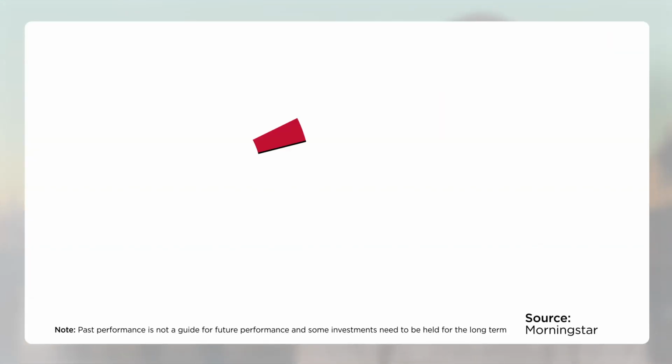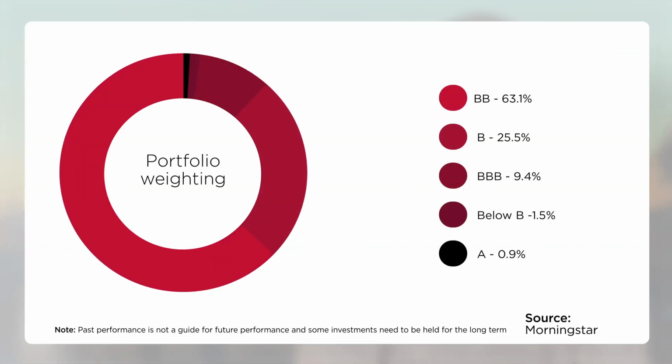This looks to identify resilient businesses that typically have a strong competitive position, a committed management team and a robust capital structure that should ultimately result in these companies being able to survive through a variety of economic conditions.